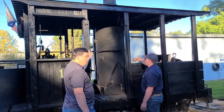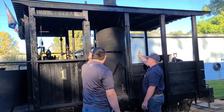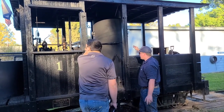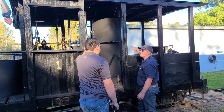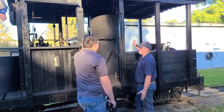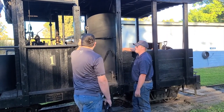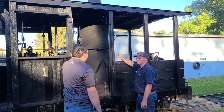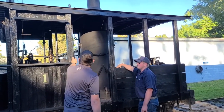Ever since then, it runs completely different. They're so much better, doesn't leak, haven't had a problem. Of course, tubes wear out, boilers wear out, but it's a lot better than it ever was when it was brand new. This is the third boiler this engine's ever had, the first being brand new.